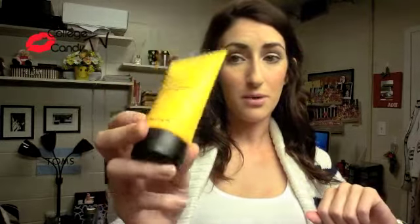I haven't been using it as much as my other sunscreen. I use Aveeno's daily sunscreen. It's SPF 30, but you do need to be wearing a sunscreen. This is $34 at epicurean.com. I really do like it because of the zinc oxide, but I wouldn't necessarily want to spend that much money on a sunscreen if I'm using it every day.